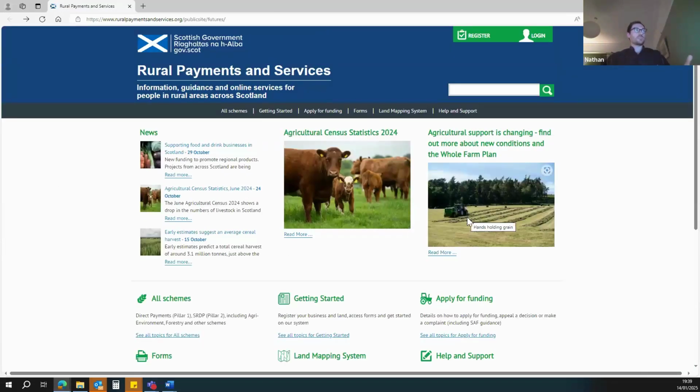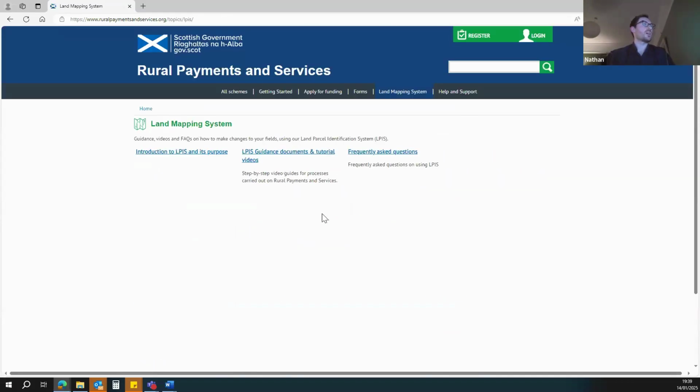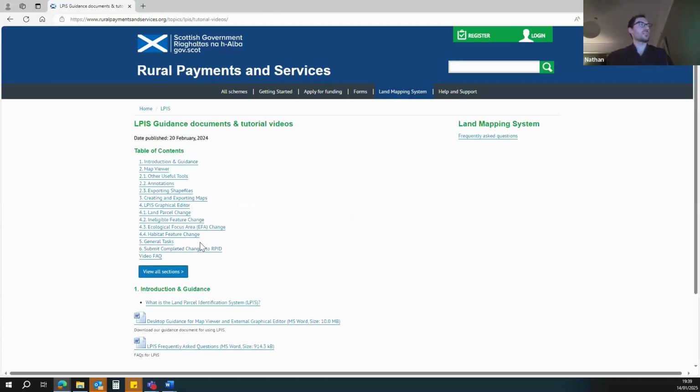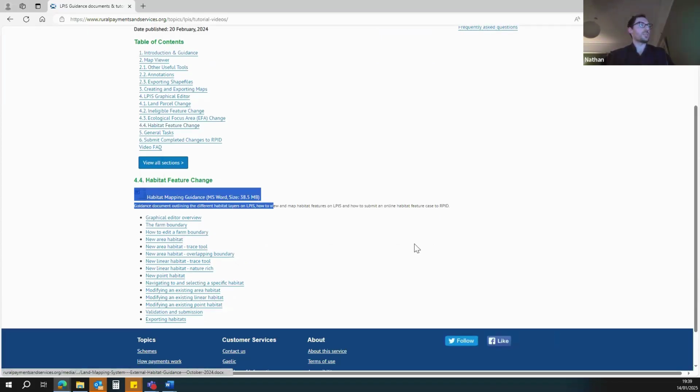Also in the Rural Payments and Services website, there's some documentation that can help you with using the land mapping system. This can be found by clicking on the land mapping system section and going to the LIPIS guidance documents and tutorial videos, and then going down to habitat feature change, which is 4.4. Within that, we have a full habitat mapping guidance Word document that you can click and download. And we also have a series of links to YouTube videos. These are all 1 or 2 minute long YouTube videos that will break down the process of creating, editing, and submitting your habitat maps.